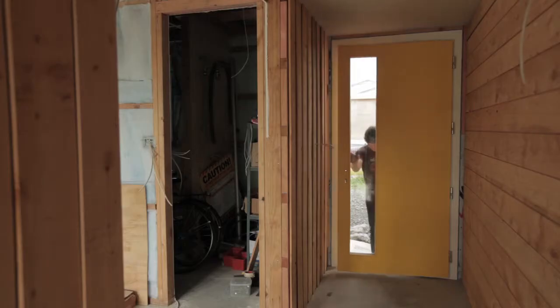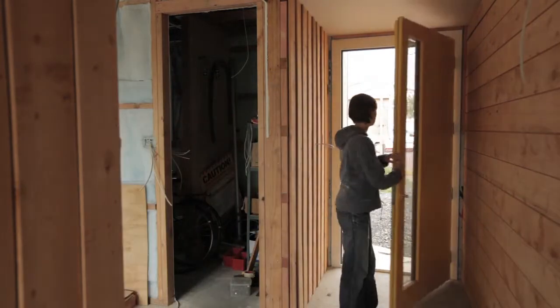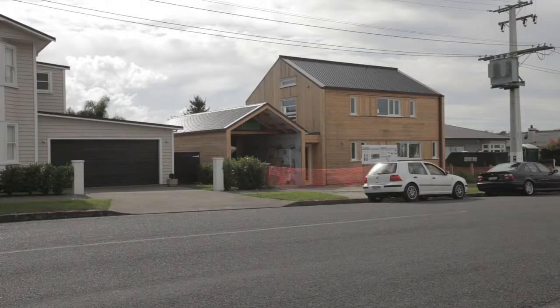So by designing the building envelope to naturally keep the whole house warm, every single room can be warm. You're not having to heat one room and live in that room, which is often what you tend to do in a cold house. So naturally you're in a healthy, warm environment right around the house.